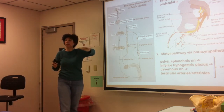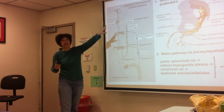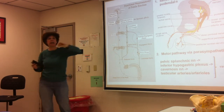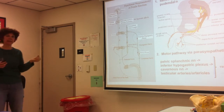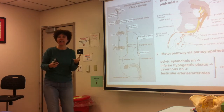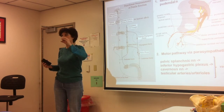This is a visceral reflex, so we're involving autonomic nerves with erection. Right? So for erection, do the penile arterioles need to dilate or to constrict? Dilate. Remember I said typically it's sympathetic nerves that go to smooth muscle. They are constantly firing, maintaining a slight state of contraction or tone.